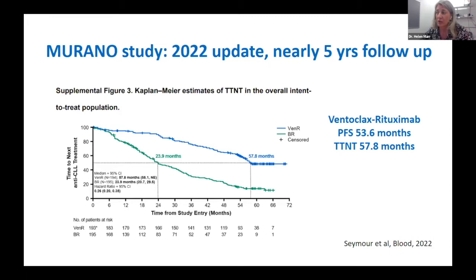So we can see here time to next treatment of nearly 5 years in the venetoclax rituximab arm. That's 5 years, taking into account the 2 years of treatment that they've had at the start. So the 2 years of fixed duration venetoclax in combination with rituximab, and then roughly 3 years after they've finished, of median time to next treatment.